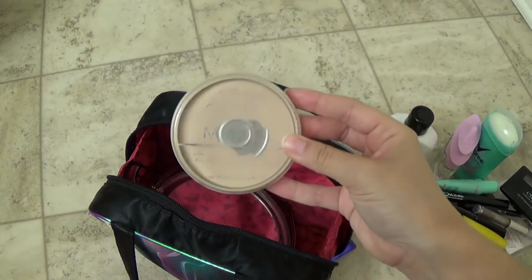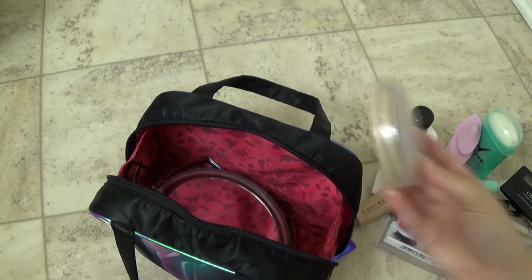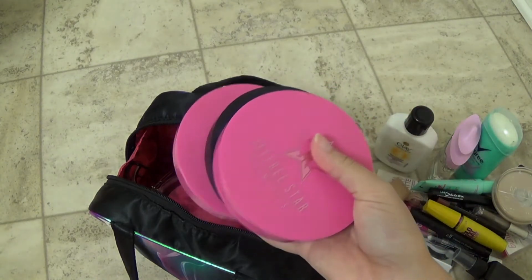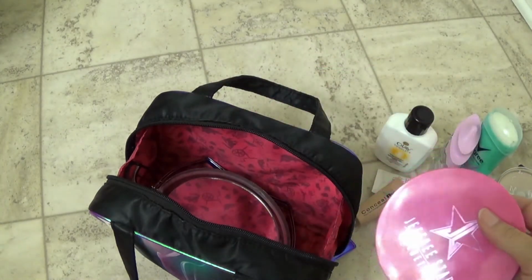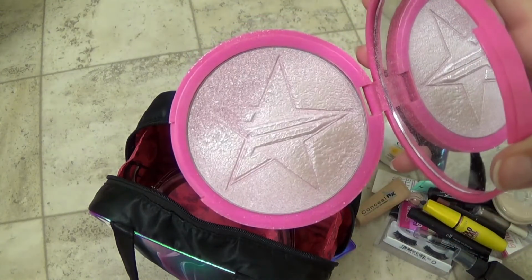Next is the powder that I use. This is by Rimmel London. This is the Stay Matte Long Lasting Press Powder, I believe. The name's kind of rubbed off on there. And then the last 3 things I have are my Jeffree Star Cosmetics highlighters. So first is this one, which is in the shade Princess Cut. This is a really nice pink highlighter, as you can see.